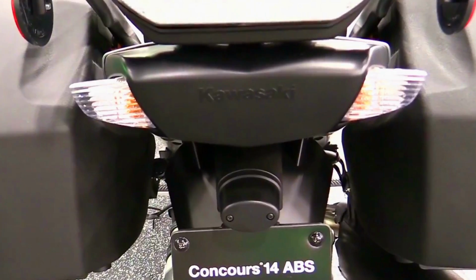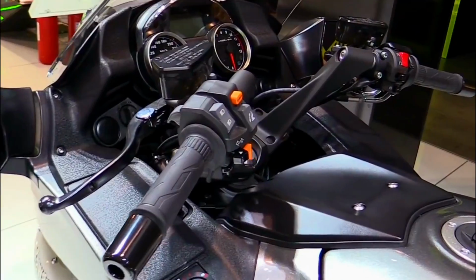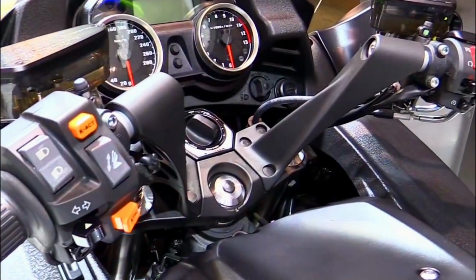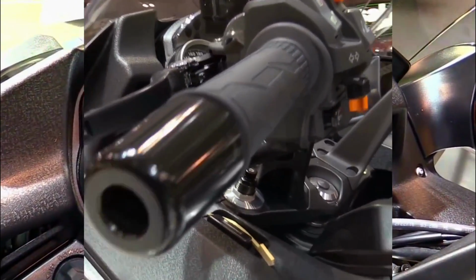The upright riding position offers much better comfort than its superbike sibling. Riders can enjoy a high-powered yet flexible 1,352cc engine derived from the world-class Kawasaki Ninja ZX-14R motorcycle.